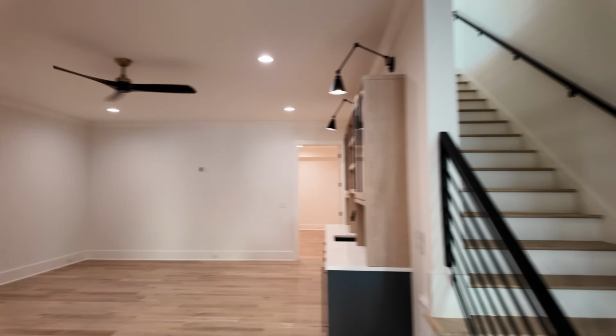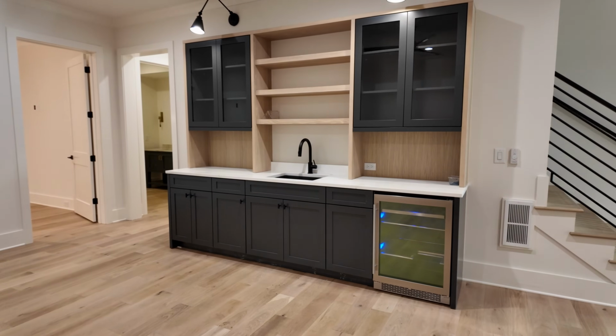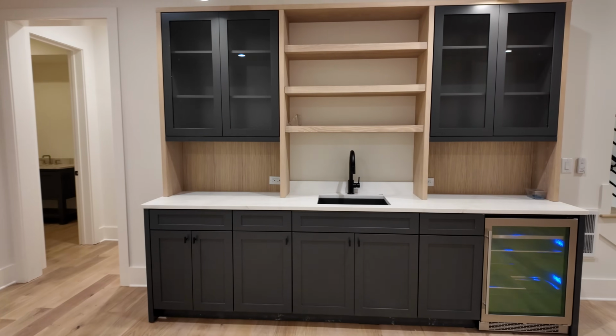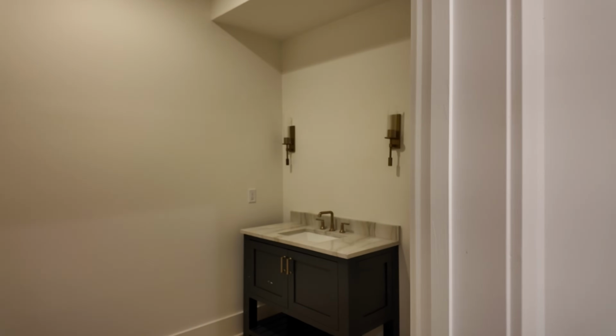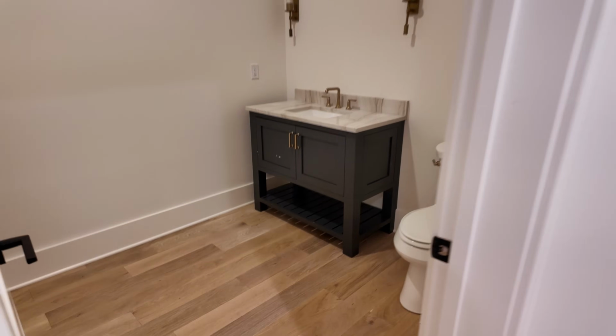Now, over here, big open space, little wet bar. Could potentially add a microwave if you wanted to warm up some snacks. Room for refrigerator. Got a bathroom over here. So half bath here. This is just storage underneath the steps.